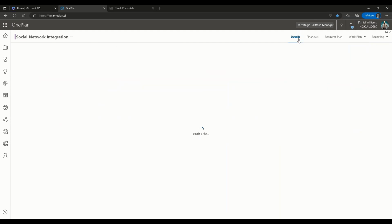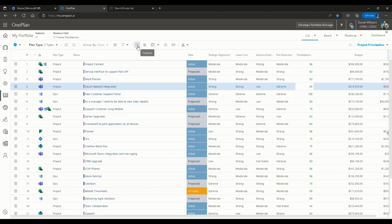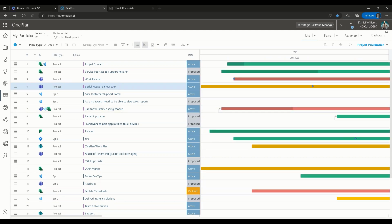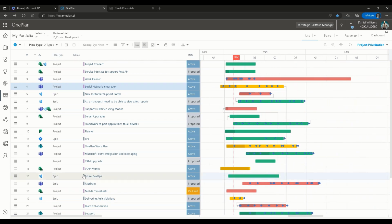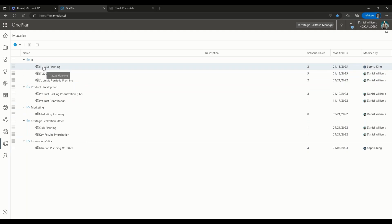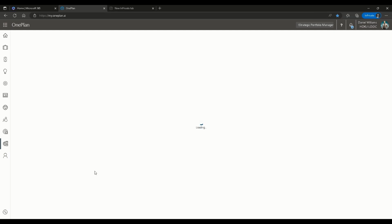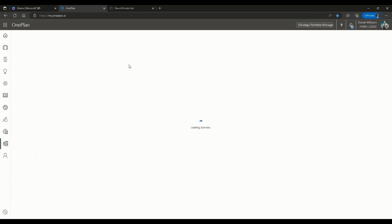So we've gone through and defined whatever your governance process is. We can go through then and prioritize projects, stack rank projects, and see when they're going to come in terms of sequencing. Now, if we want to do modeling and create what-if scenarios, that's where we go into our model, and you can see that we have a number of different models already built here. I'm just going to go through and select the IT planning one just so you see this has already been built, and we have a couple of scenarios here that I will show. But we start with the projects that we have available, and then we define scenarios based, in this case, on budget.